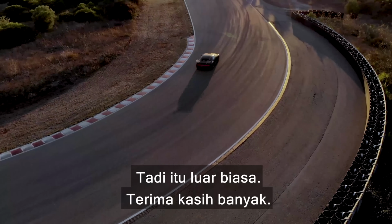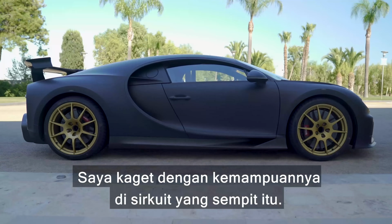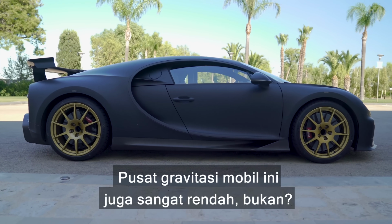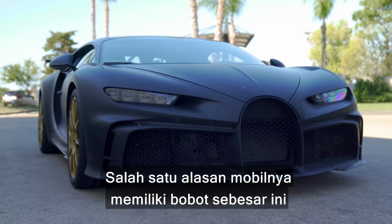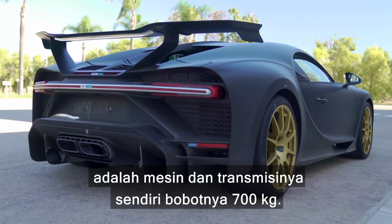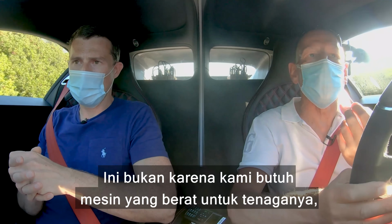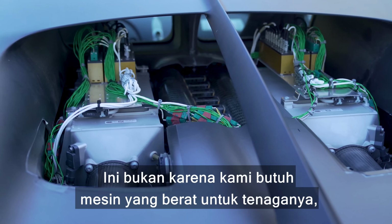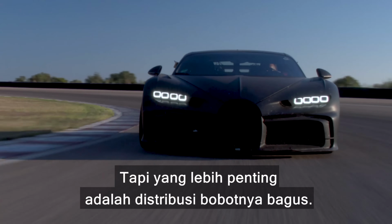Well, that was awesome. Thank you very much. I was blown away by just how it coped with that tight circuit. And the centre of gravity is really low in this car, isn't it? That's what makes the difference. Everybody talks about weight. Now, the reason the car is as heavy as it is, or one of the reasons, is that the engine and gearbox itself weigh 700 kilos. So this is not because we need a heavy engine for power, but what you do need it for is durability.